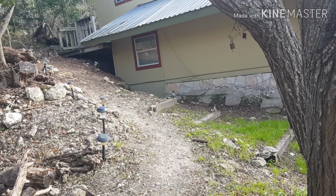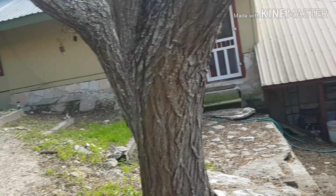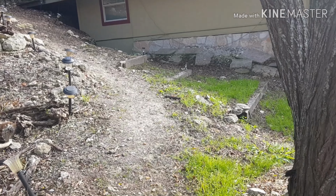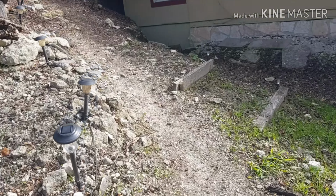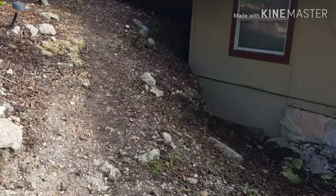This is my front entrance to my house. Basically, down here is where Brian's aunt lives. I'm not going to go into that, but this is the entrance to my house. This is the incline that I have to climb. I park down there, my husband parks down there, and this is the incline I have to climb. So we're going to go up this incline, and I will take you to my porch.